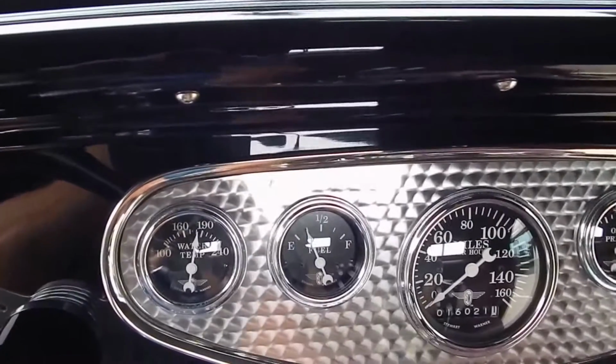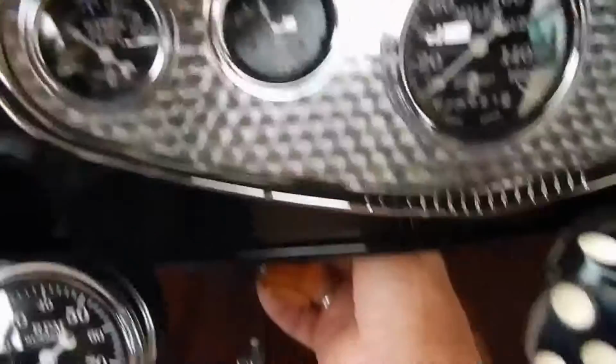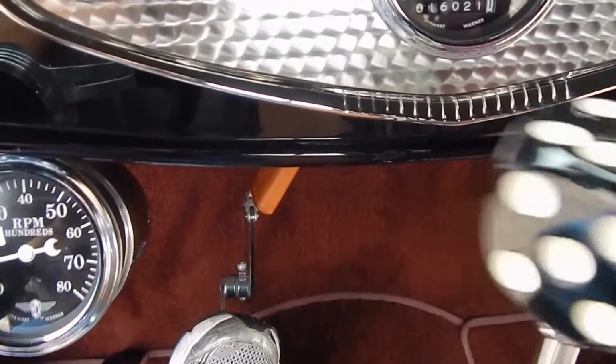We'll give it a fire up so you can hear it. Key is right here underneath the dash. Hey, she's healthy.